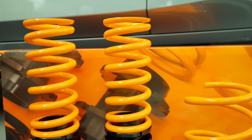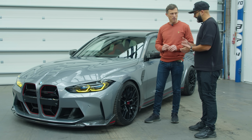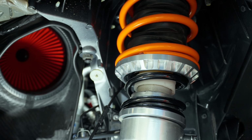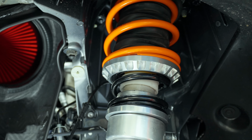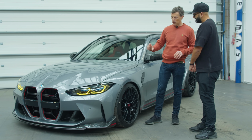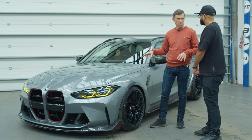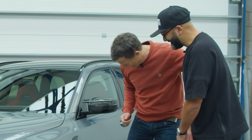Different springs, are they firmer than the standard springs? No, so you see when you drive the car, even though it's this low, they are just as comfortable as the stock. But it's just lowered it? It's just lowered it, but it's actually got two separate springs stacked on top of each other, so it's got two spring rates. Standard adjustable dampers, but you've got different springs. And the springs, are they better than what came originally on the car? I think so. Okay, well, we'll see about that. You'll see when you drive it.